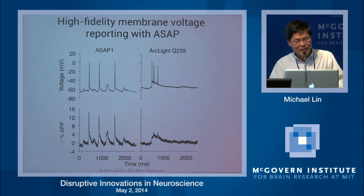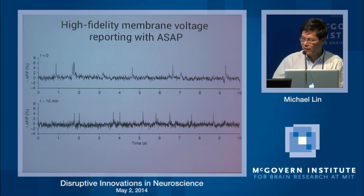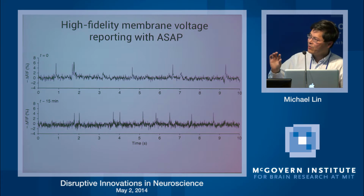And you need to apply enough light to your sample that you can see signal over noise within your 1 or 2 millisecond exposure. But it's doable. We're within the doable range. For example, in this case, we've taken a neuron in culture and we put enough light on it, imaging at 1,000 hertz, that we can see action potentials with a signal-to-noise ratio of 4 or so.